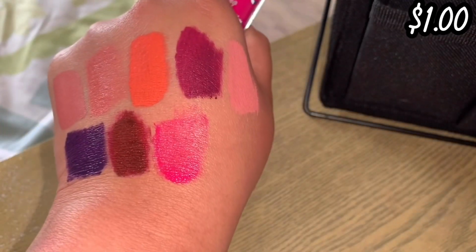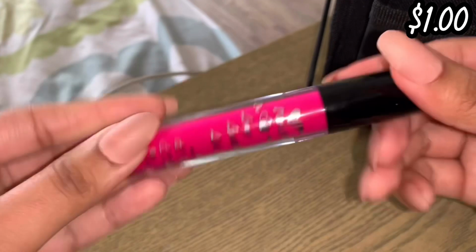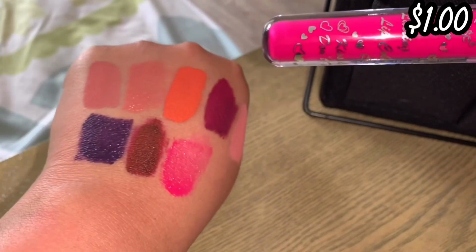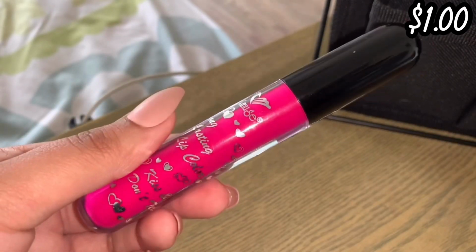Yeah, I'm not gonna use that. I said I was gonna keep it, that I might reach for it in the future, but I'm not gonna reach for this. So I'm gonna declutter it. It's just a little too bright, and the formula is not that great either, so I'm gonna depart with this.